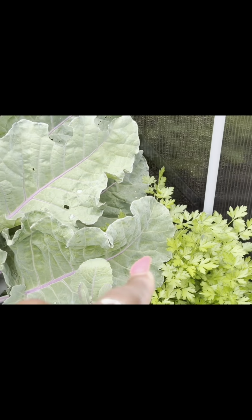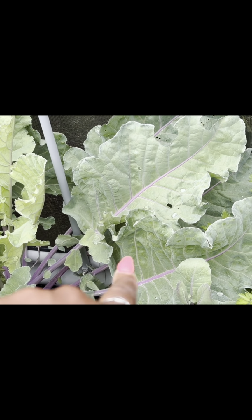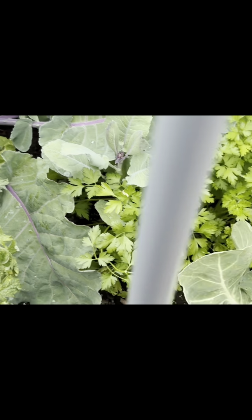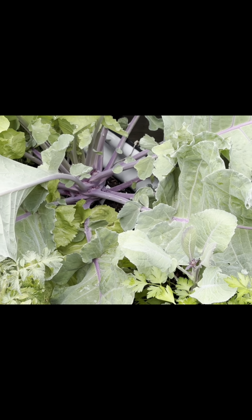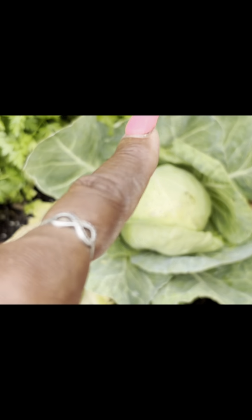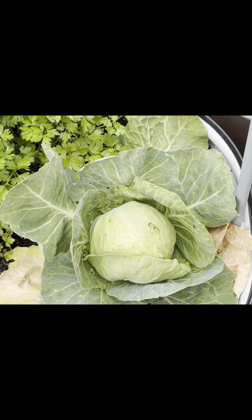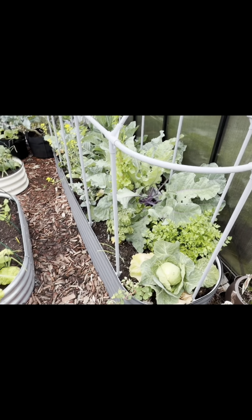And then parsley here, kohlrabi there. Let me go on this side. There we go. That's a kohlrabi, that purple spot. And then this is a transplant. This is a cabbage transplant because I needed to plant my watermelon in this place, so I moved it over here. Okay, so this is this bed here.